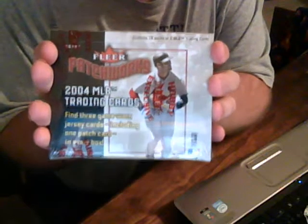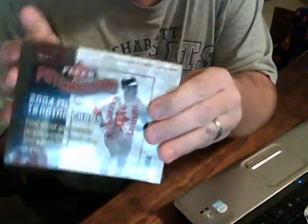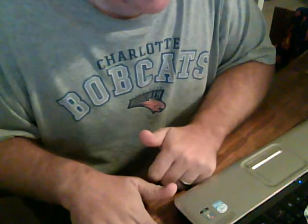Just to let you know, the next box up is the one I'm looking forward to the most, 2004 Fleer Patchworks. We should get 3 hits out of this, including a patch card in the box. So this ought to be a lot of fun. Instead of telling you guys when I'm going to do it and not being able to do it, I'm just going to say I'm going to get the video up as soon as possible.